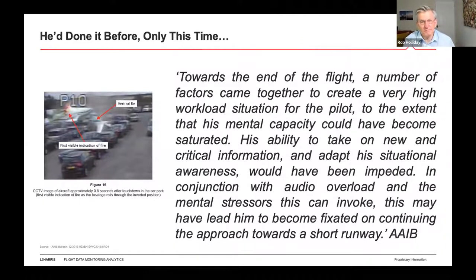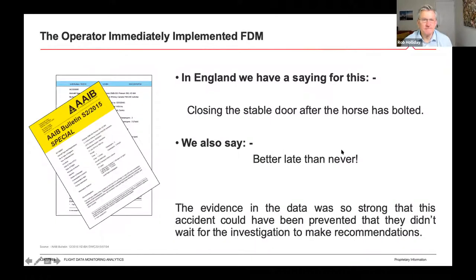And that point with that fixation and that mental saturation was the critical factor which meant that this time it ended in an accident. And so that's what flight data monitoring can do. You can see something in advance and apply the debriefing and the possible training to prevent it happening again.